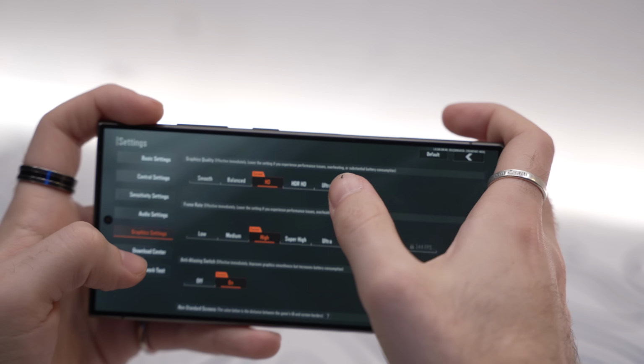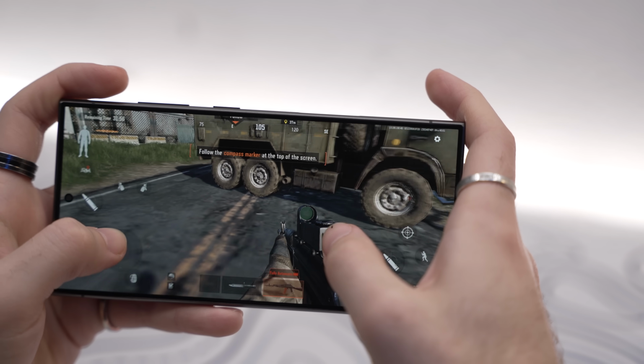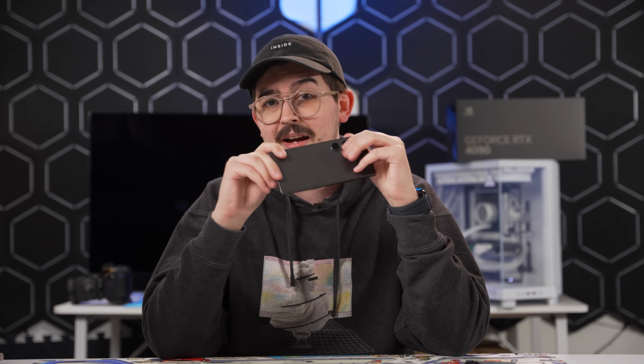It's also powerful enough to support ray tracing and Android gaming, the ones that actually support it. But it's kind of a bummer because it's not obvious which ones do. The Snapdragon 8 does complement the 5,000 milliamp hour battery, and I know from experience that you could squeeze 2 days of power out of this bad boy easily if you forget to charge it at night.